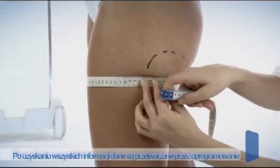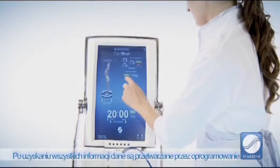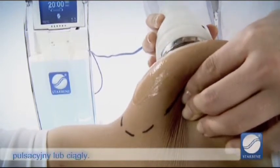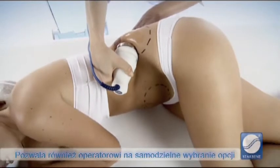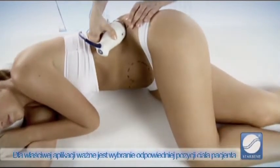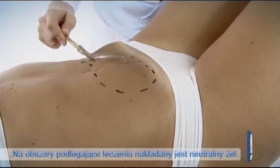After obtaining such information, parameters are recorded on the software. Cavistar automatically adjusts power, duration and mode of emission, pulsed or continuous emission. It also allows the professional to use a free work option. It is important to determine the patient's position for an appropriate application. Neutral gel is applied on the area of treatment.